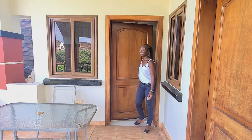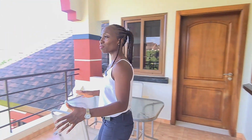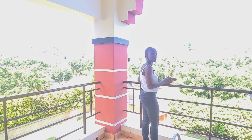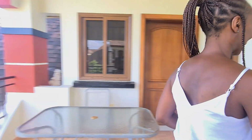So the balcony is a great size and you've got access from the corridor and this bedroom. Can you imagine first thing in the morning with a drink, cocktail maybe at night? And have you noticed how quiet this neighborhood is? I love this house.